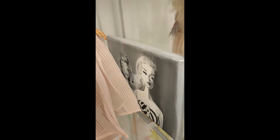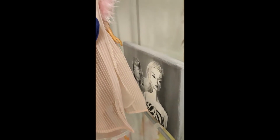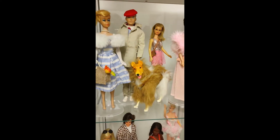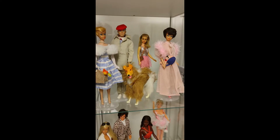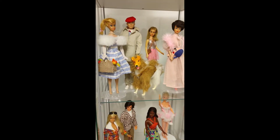Here is actually a painting that I made a few years ago about Barbies from the 60s because that's just one of my favorite eras, and therefore they have a very nice spot in the vitrine.